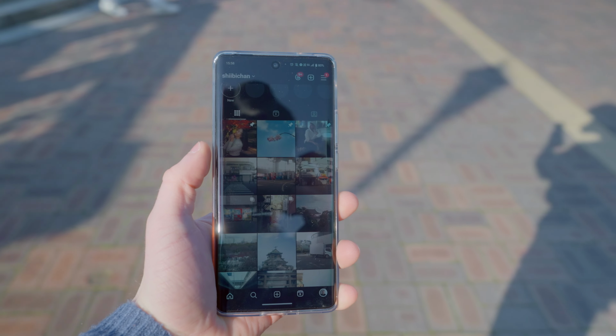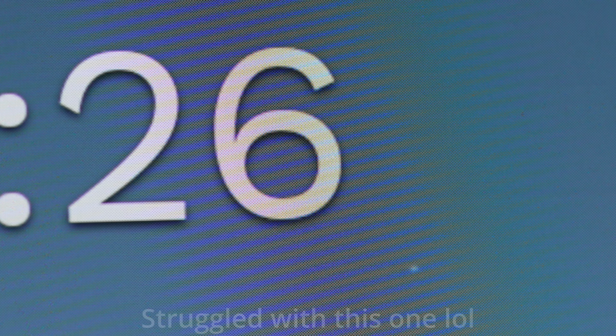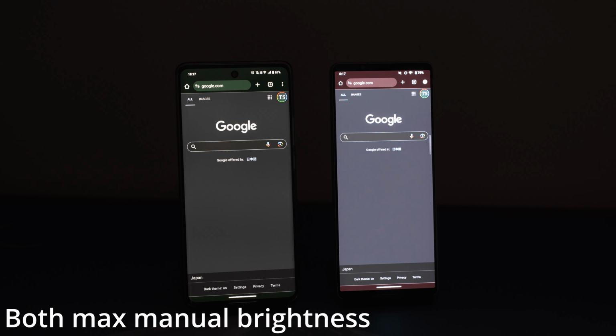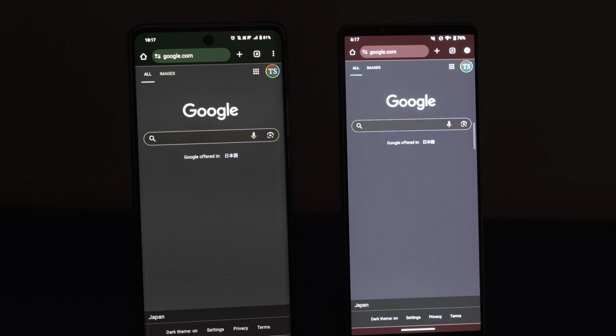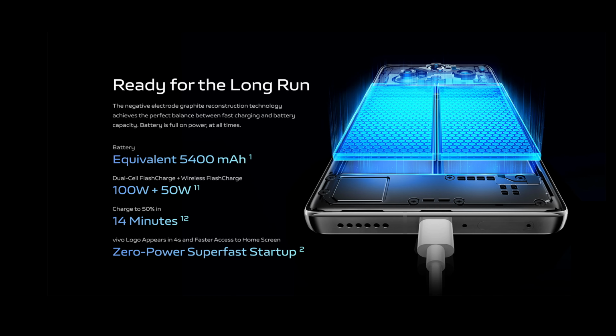I will be honest though, I do sometimes find myself missing the eye-watering 643 ppi display of the Xperia 1 Mark V. Side by side, I can notice the difference, but in everyday usage, I don't find it an issue at all, and the Vivo display gets incredibly bright outdoors, making sure content is still easily viewable even while under the sun. Battery life with the Vivo has been just okay.